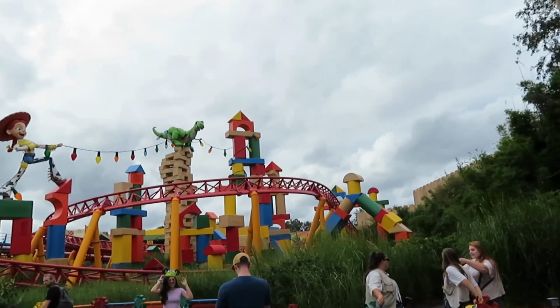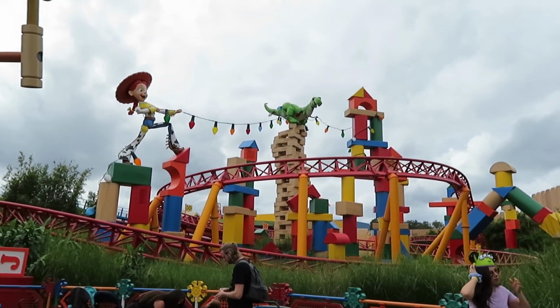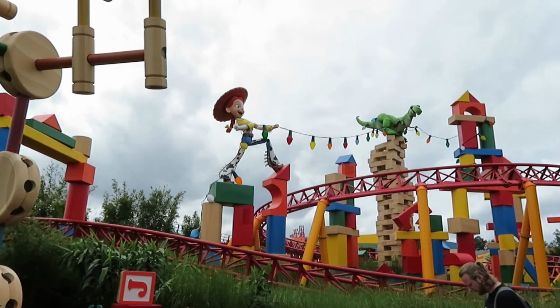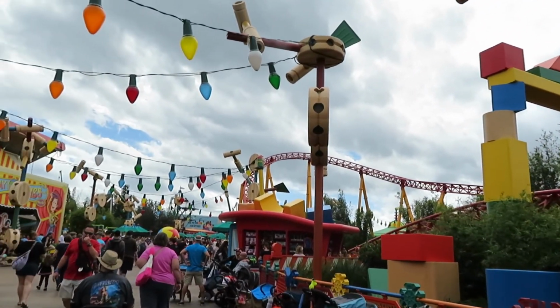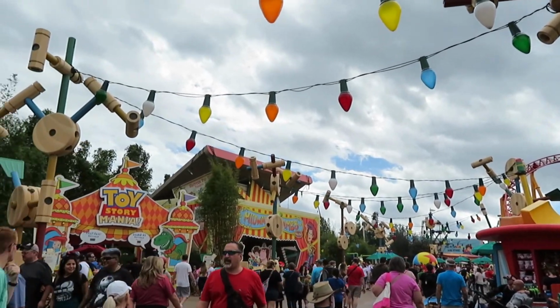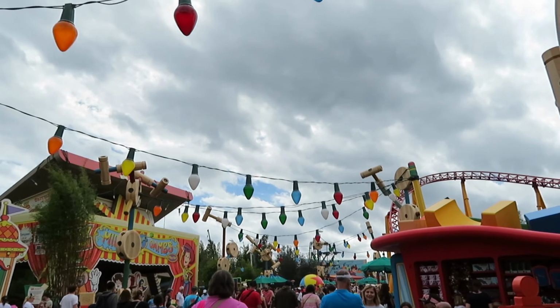Today, I'm going to be telling you about our experience in Toy Story Land at Disney's Hollywood Studios in Orlando, Florida. Toy Story Land is part of a massive expansion currently taking place in the Hollywood Studios. Next year, they're going to be opening Star Wars Galaxy's Edge, which is also part of this expansion.